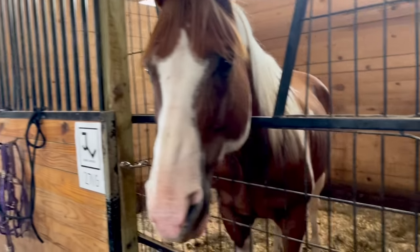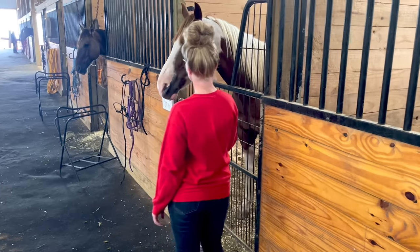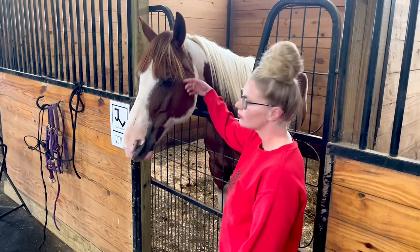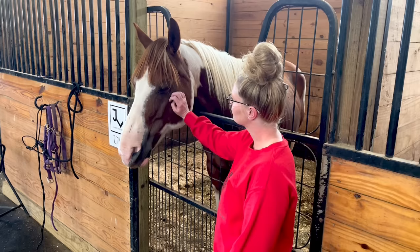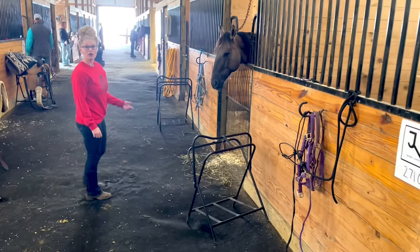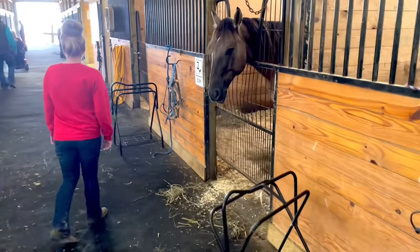Today I am at Jones Livestock Auction in Wauseon, Ohio, and I'm going to walk through and show you all of the horses that I see and talk about them a little bit. This paint was super sweet, a little bit underweight. You can see the ribs and then you can see the hips protruding as well. Then I saw this absolutely gorgeous Grulla horse. Stunning.